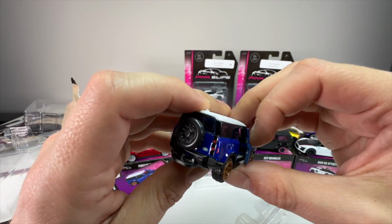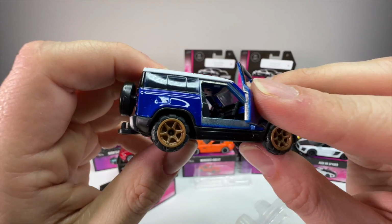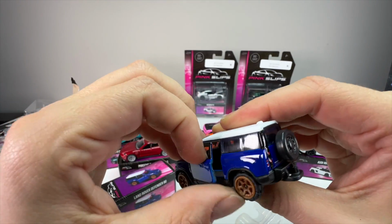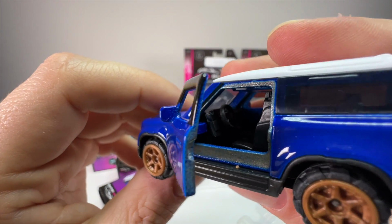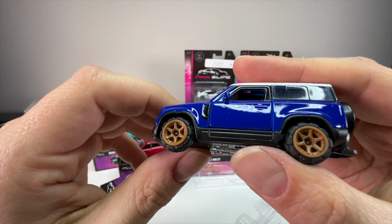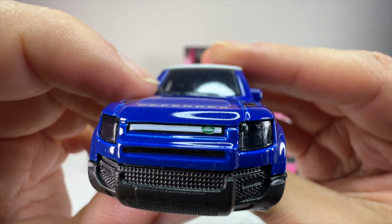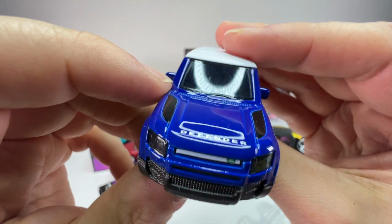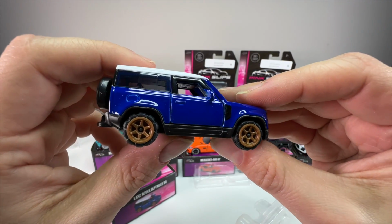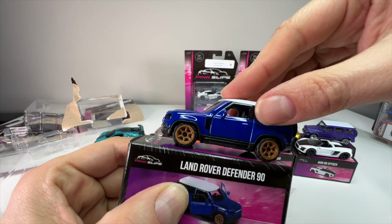So let's go ahead and open this door. Oh, that one opens super wide. Look at that. You can see where it's not painted though. Did that one open that wide? I guess it did. You can see in the interior, it's a thick door. Let's see that. Land Rover, Defender. Not bad. I like this casting. I like this car in real life too, which helps. It's got those 6-spoke gold wheels on it.